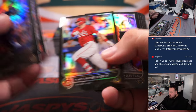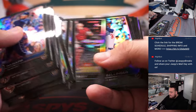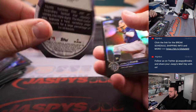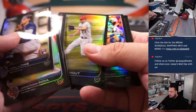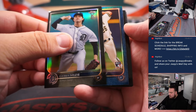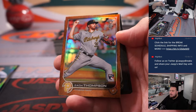All right, four more boxes to go. We got a Mookie, number to 50. Hunter Green die cut. Aaron Ashby for the Brewers to 75. We got Zach Thompson to 25 for the Pirates.